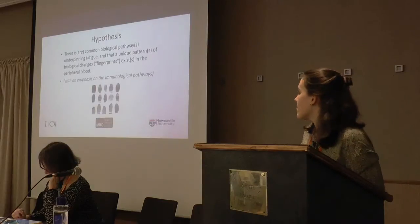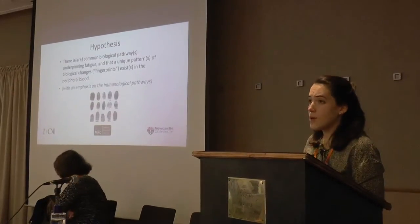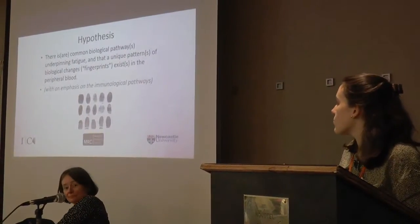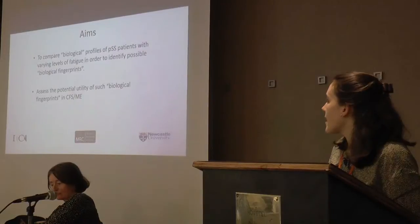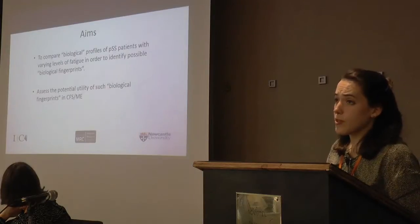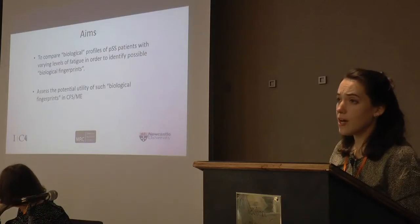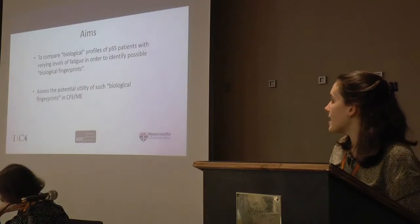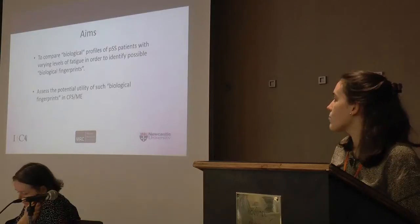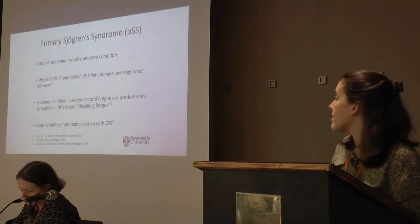So this study functions on the belief that there are common biological pathways that underpin fatigue, and that these pathways can be found in peripheral blood. And these pathways, the emphasis is on the immunological pathways. The aim of this project is to compare the biological profiles of patients with primary Sjogren syndrome who have varying levels of fatigue, to see if there are possible differences between those who experience high fatigue and low fatigue. And then the second stage would be to assess the potential utility of the biological fingerprints that we find in chronic fatigue syndrome, ME.